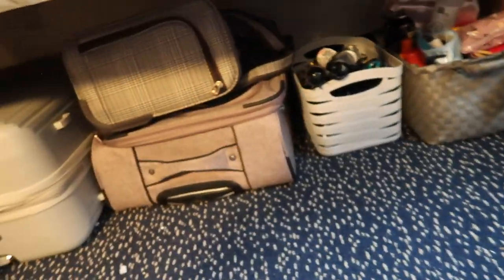Push that back here, and then another suitcase. I have a lot of suitcases. I didn't raise up my bed too much because I want to be able to get on my bed freely.